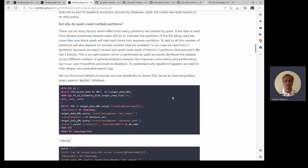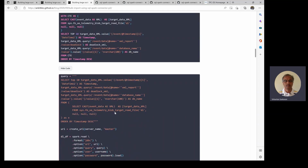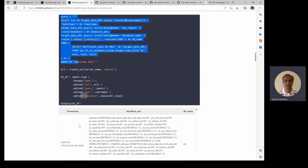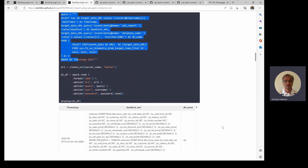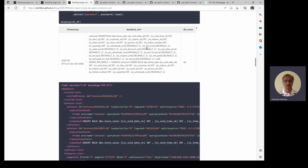In order to view all these deadlocks as and when they happen, we could use this sample script and run it on the master database, and then we should be able to get the details of those logs. In case you want to run this from the Databricks notebook itself, we could embed this query here and call it from the notebook. What you see in the next section are details about the errors written from that particular query.